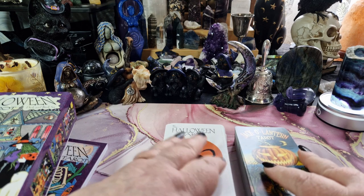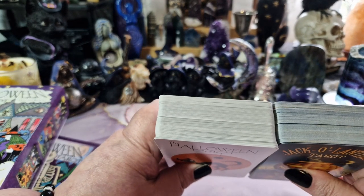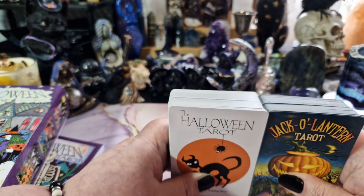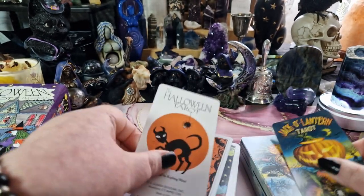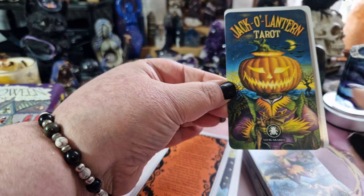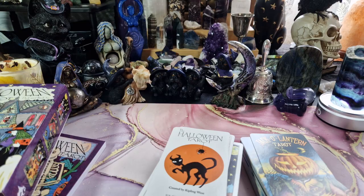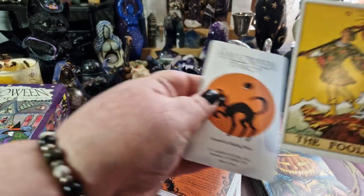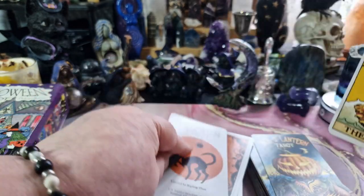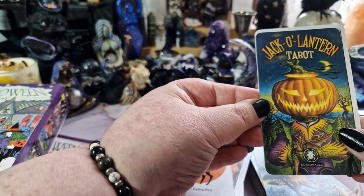So as far as sizes go, you can see that the Halloween tarot is a little bit thicker than the Jack-o'-lantern tarot. The Halloween tarot is slightly taller and slightly wider. And then comparing this to a standard Rider-Waite Smith, the Halloween tarot is standard. And the Jack-o'-lantern is just a little bit smaller than standard.